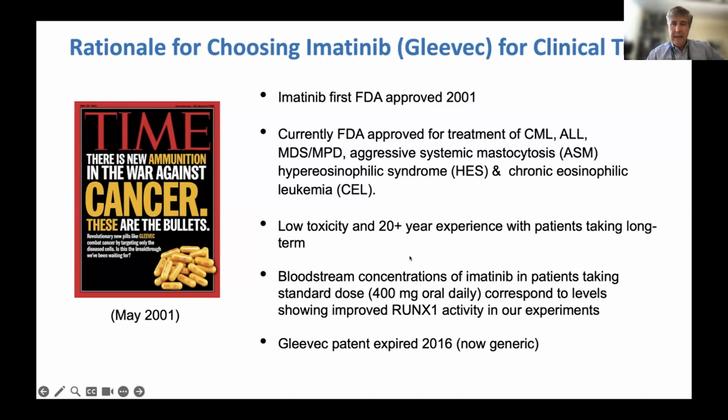There's pretty low toxicity, and Leo will probably talk to you more about this. And again, there's over 20 years of experience using this drug, and some of these patients take it for years at a time. We knew that the bloodstream concentrations of imatinib in patients taking a standard dose, which is 400 milligrams by mouth daily, corresponded to the levels that were showing improved RUNX1 activity in our experiments. And also, the Gleevec patent expired in 2016, so it's now generic, and this has some practical implications for cost and availability.